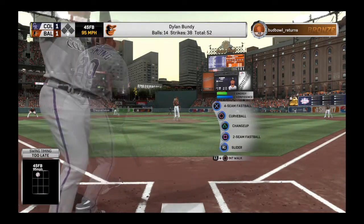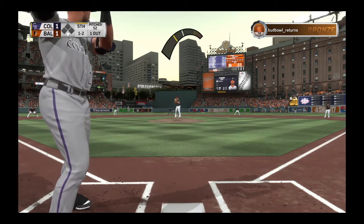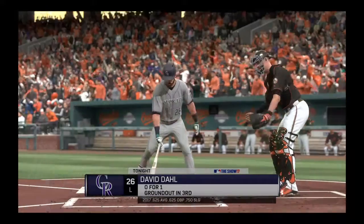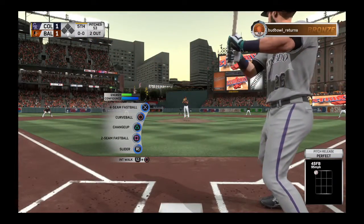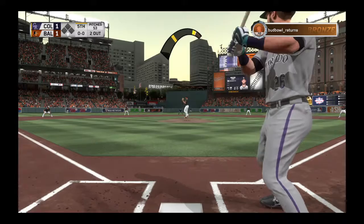No contact there, and it's 1-2. Boy, that was filthy right there. That was a great indicator of how well he's throwing the ball. He's going nice in the game, but that pitch was filthy. And he struck him out. Good pitch there as he registers his 8th punch out of the ball game. Designated hitter, David Dahl.